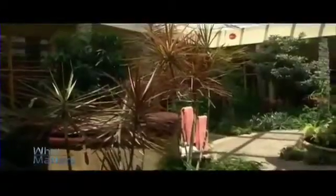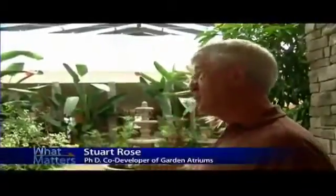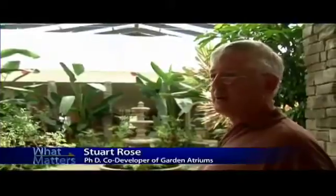Their large atrium not only gives them cleaner air to breathe, but fresh tropical fruit grown right outside their bedroom door. And there's another bonus. Their greenhouse is unusually quiet. There's a lot of traffic outside, but you don't hear it. And atrium houses with a skylight are incredibly quiet. And people said, well, you know, you're right on a fairly busy street. And it's like, yeah, but there's no way to know it.